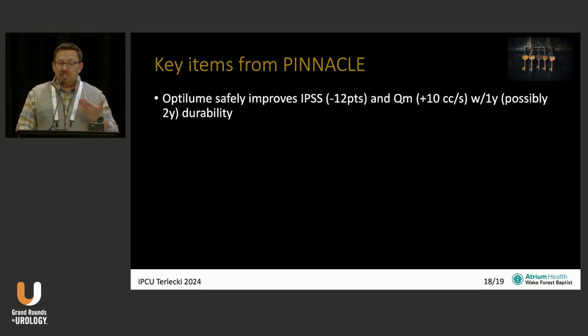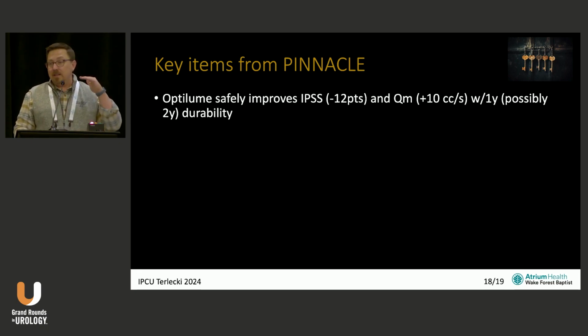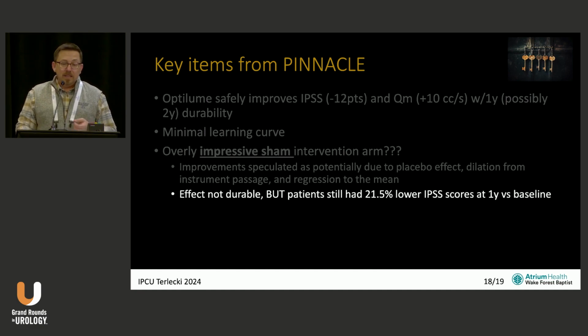So key items, it's safe, it improves the symptom score and the Qmax with 1 year and possibly 2 year durability. Steve Kaplan's gonna tell us this year at the AUA that the results have remained stable. Minimal learning curve, question about an overly impressive sham arm, possibly due to placebo effect, dilation simply from the rigid scope, or regression to the mean. The effect wasn't durable in the sham group, but the patient still had lower IPSS scores about a year after treatment.